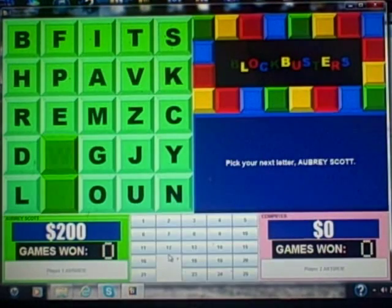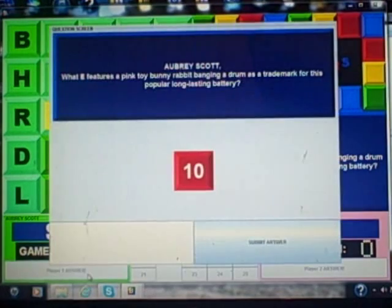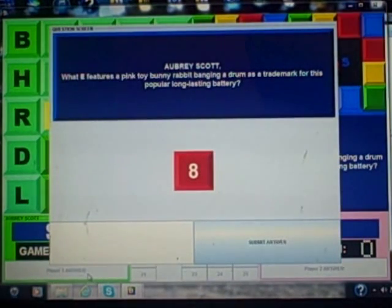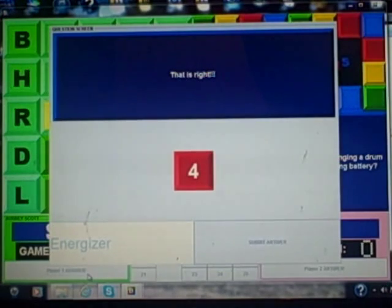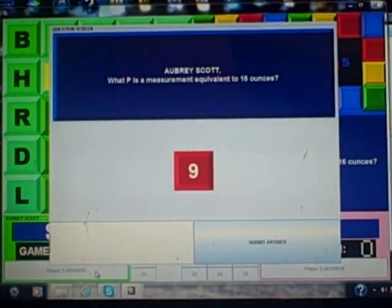I'll go with E. What E features a pink toy bunny rabbit banging a drum as a trademark for this popular long-lasting battery? Energizer. That is correct. I'll go with P. What P is a measurement equivalent to 16 ounces? A pint.